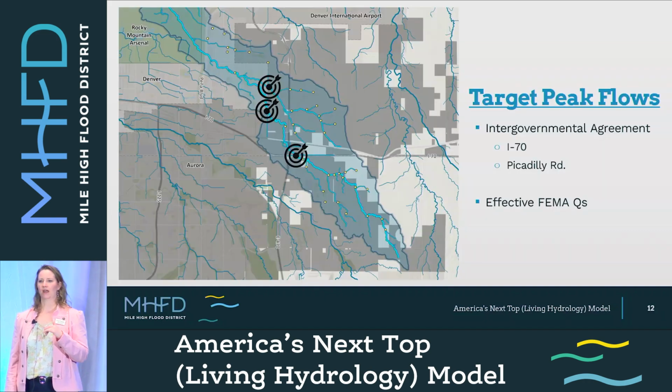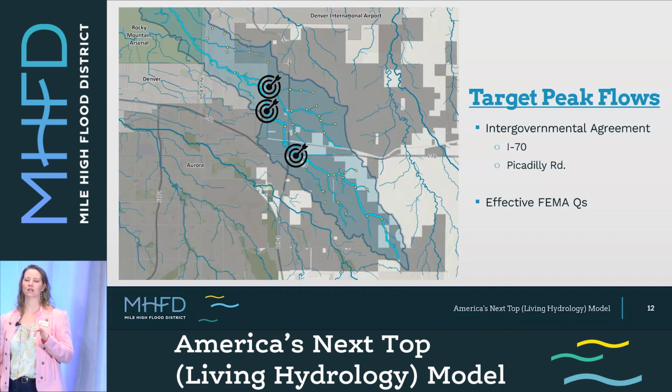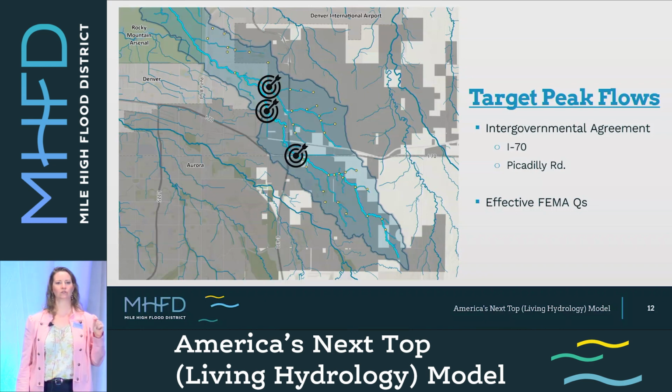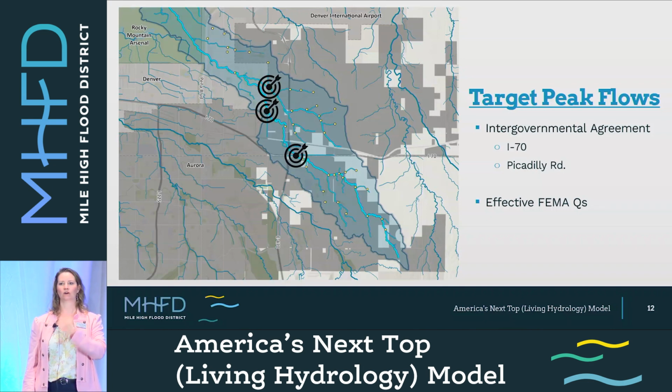In the IGA, we have several locations throughout the watershed that we're targeting and really keeping track of the peak flows. 3 I just wanted to highlight was First Creek, where it crosses I-70, and then 2 locations where First Creek and Trib T cross Piccadilly, because that's the boundary between Aurora and Denver.